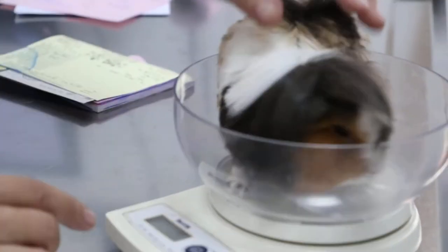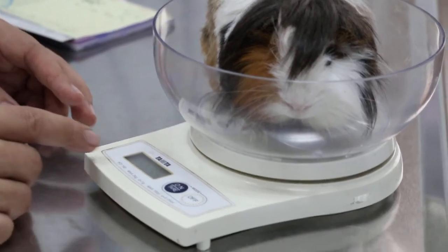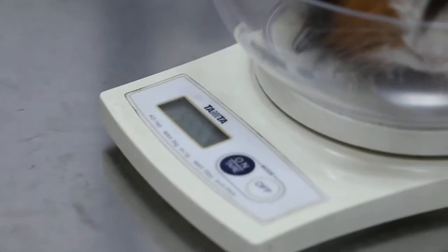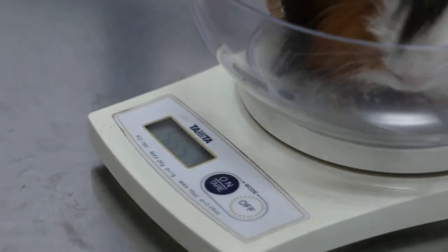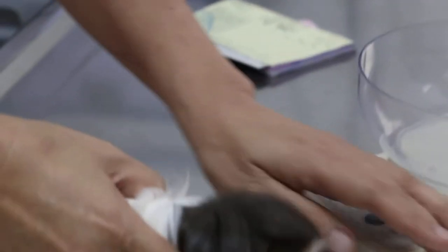4.8. 4.85. Yeah, I think I can zoom in here. Okay, 4.84. So we always try to weigh the guinea pig or any animals that come in, so they will record the weight.